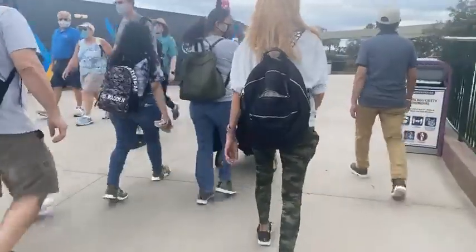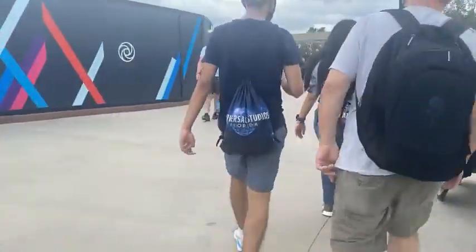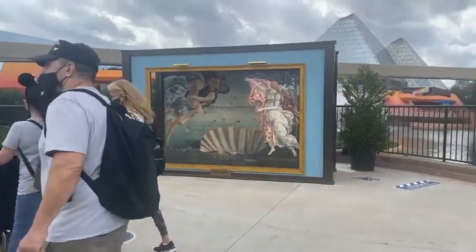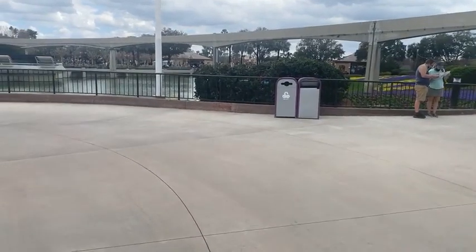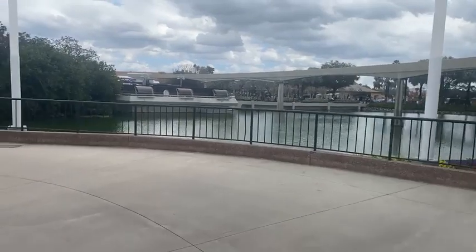Okay, so Crystal says left, so we're gonna go left into World Showcase. Let's take a look at this. Yeah. That's probably one of my favorite parts of Festival of the Arts, is all of the fun little picture spots. I just think that's so fun.